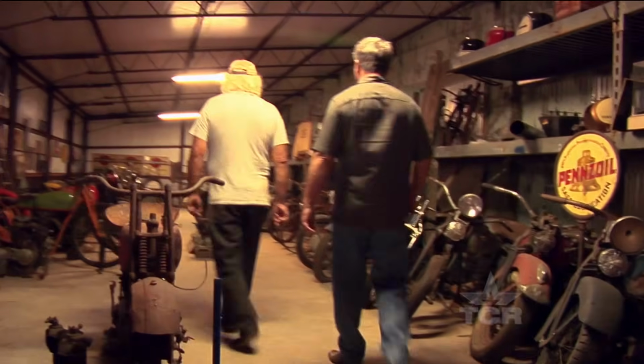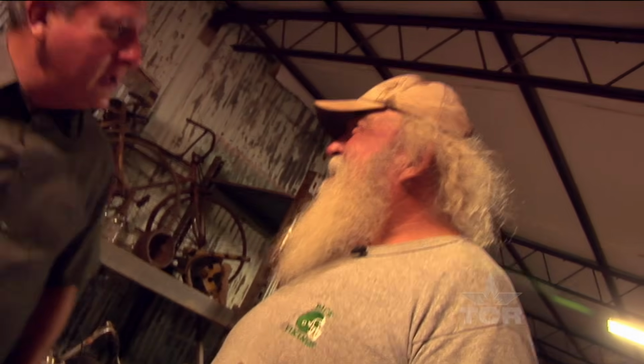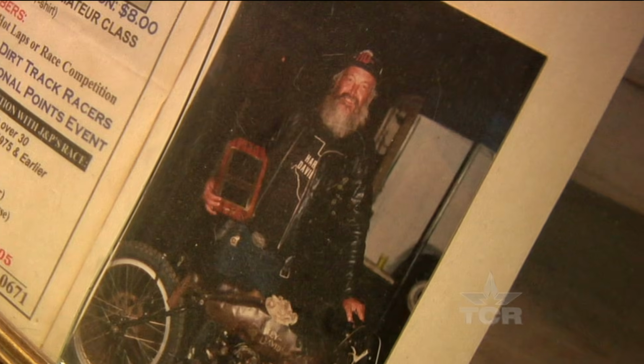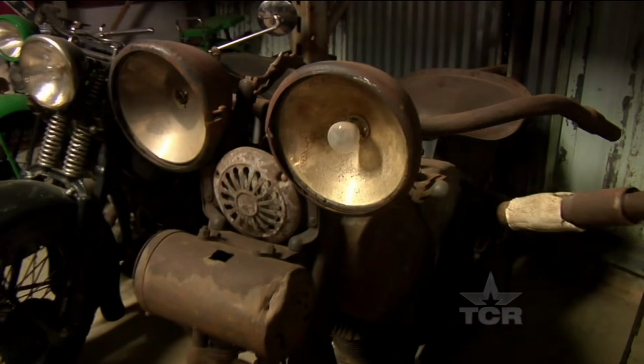What's that right there? Well, that's a bike that I still race. That's a 1921. You still what? Still race. Say that again. Race. I still race this motorcycle. There's a picture of me on the racetrack. And it runs? Oh yeah. With you on it? With me on it. This is not exhibition racing either. This is real. First one across the finish line wins.